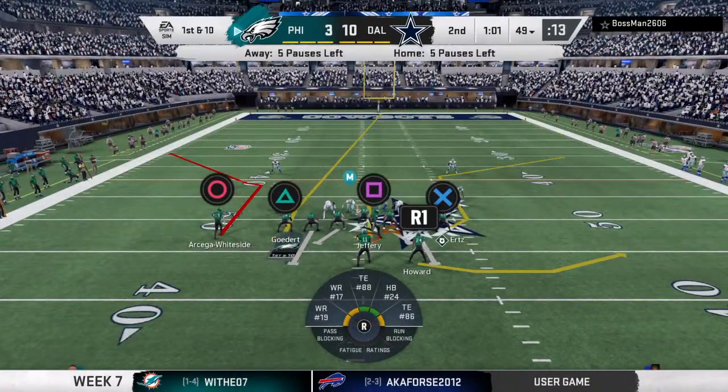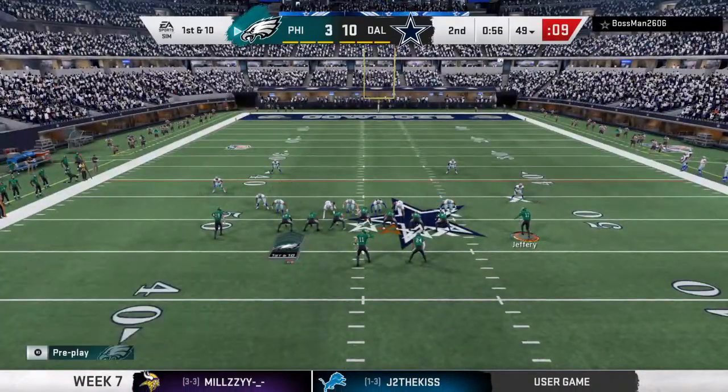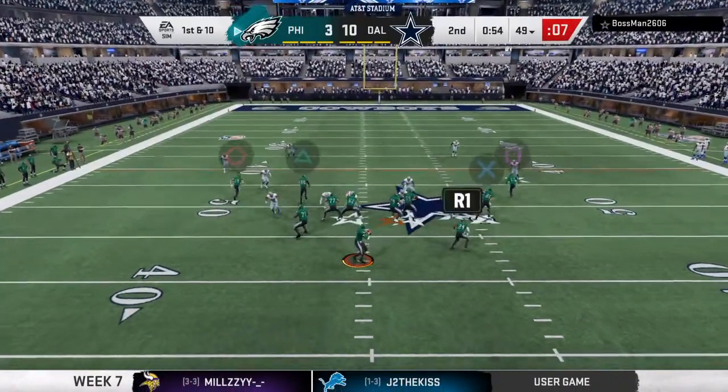Right there in the middle, 55. Set the tone, defense. Set the tone, defense. Let's go. Mike. Hey, echo. 55, Mike.